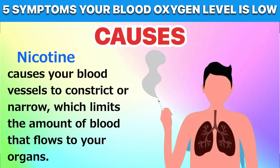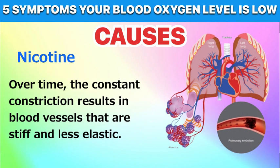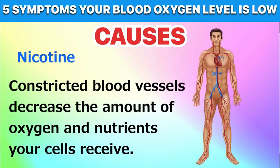Nicotine causes your blood vessels to constrict or narrow, which limits the amount of blood that flows to your organs. Over time, the constant constriction results in blood vessels that are stiff and less elastic. Constricted blood vessels decrease the amount of oxygen and nutrients your cells receive.